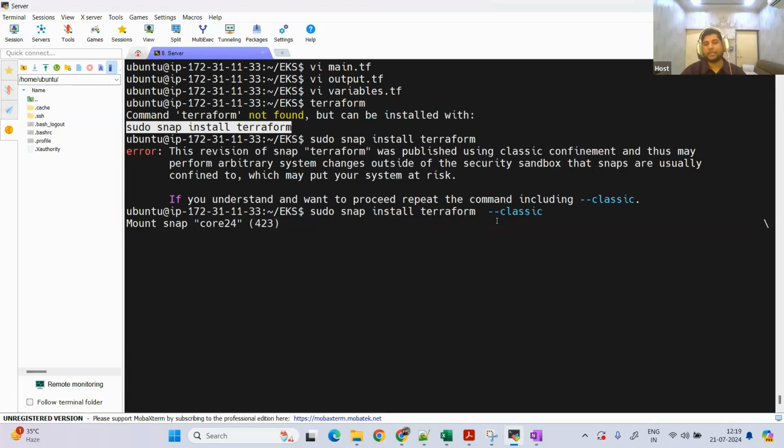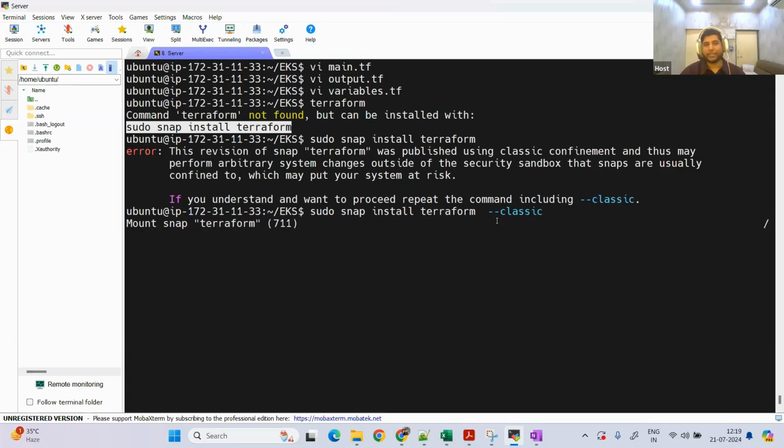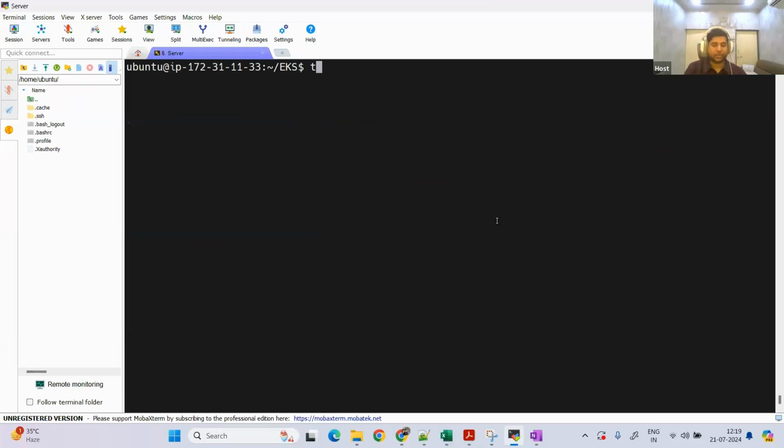Another way of creating an EKS cluster is that you can use eksctl. I think I have shown that on YouTube also in a few videos. Using that also you can create an EKS cluster. But when we talk about IaC to be used, then in that case, using Terraform, this is what we can do. Okay. Now, after Terraform is installed, the first thing that we need to do is terraform init.